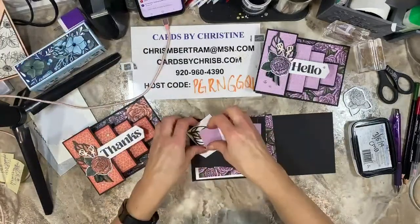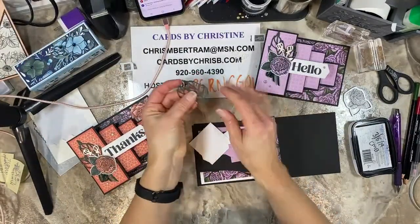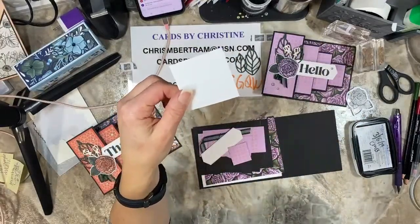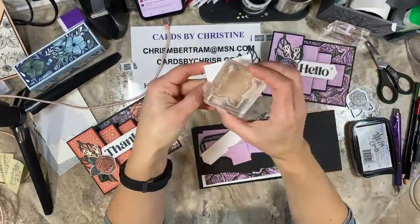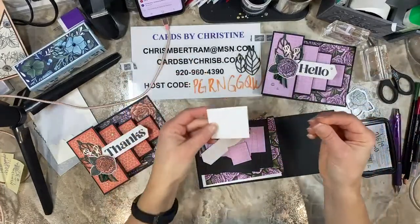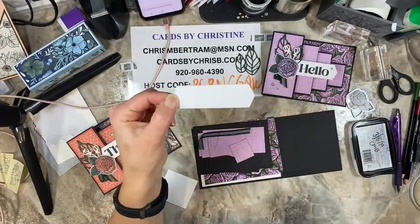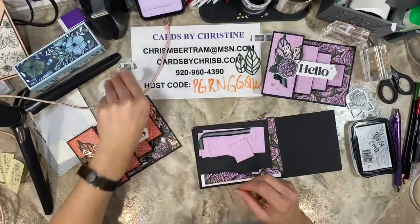All right, you guys, let's go also through this. There's green leaves that come from that set. There is this piece right here, which is where you're going to stamp your flower onto, and then either fussy cut it or die cut it. You have your label, which you're going to need to stamp your sentiment on. So these two pieces are for stamping.